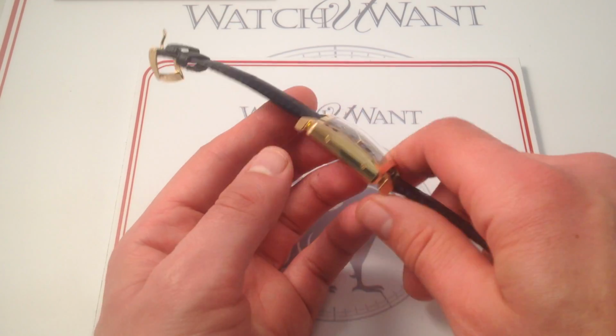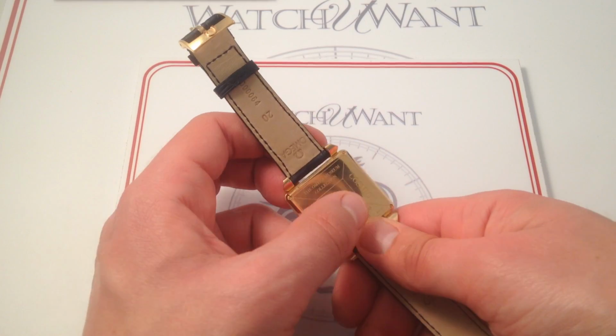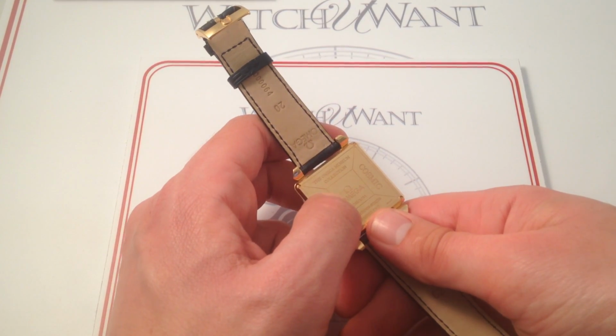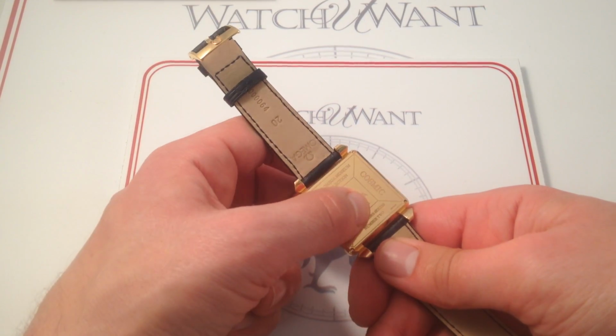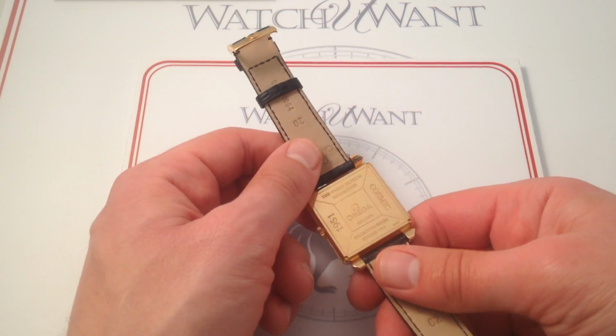Now, what it also has is a beautiful engraved case back paying tribute to the year 1951, identifying the watch as part of the Omega Museum collection, as the second series ever in the collection, as part of the Cosmic Tribute line, and then there's individual numbering.